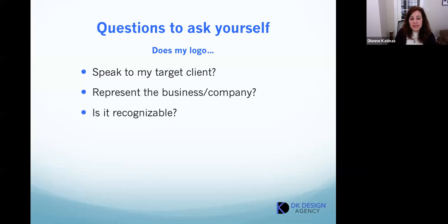Is it recognizable? Is it easy to read? So as I said before, can people see it at a distance, or can they see it on a business card? A lot of times people want to put their tagline or a long message underneath it, and I'm always saying you really have to consider the size and the scale of it, because once you shrink it down, are you going to be able to read it? Is it memorable? Once you see the logo after a while, it doesn't have to be some crazy, cool looking symbol, say like Nike, but is it memorable? Will people know when they see your logo that it represents you, your business, and they understand what it is?